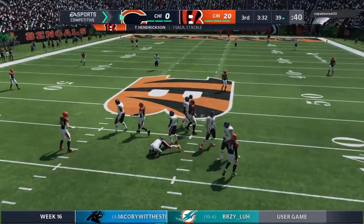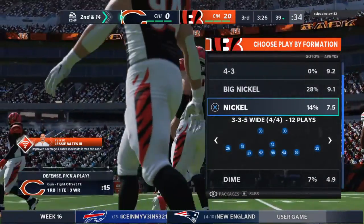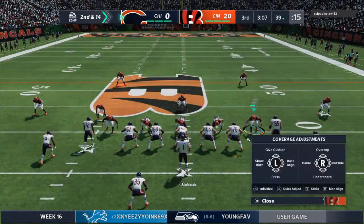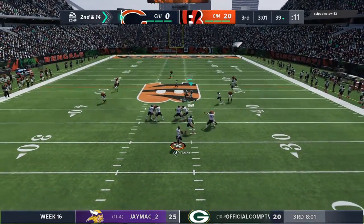The Bengal pressure gets him that time. Down he goes. Trey Hendrickson has now recorded 10 sacks on the season. Hindsight is 20/20, partner. Maybe they should have kept it on the ground again. Well, it almost looked like the O-line was run blocking again. I mean, they opened up a big hole last time. This time they opened up a hole, and the quarterback got sacked.